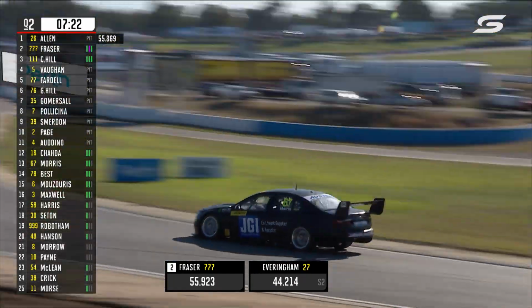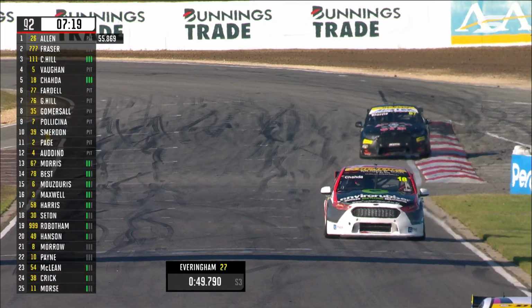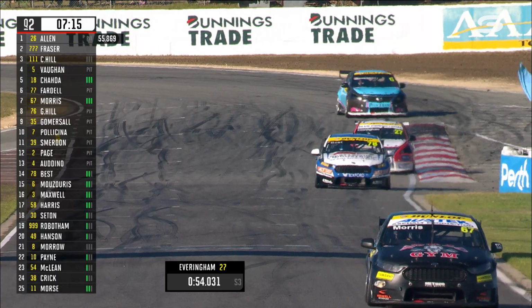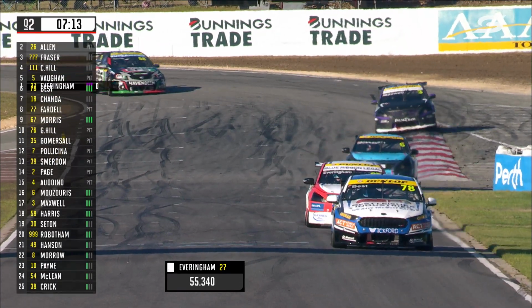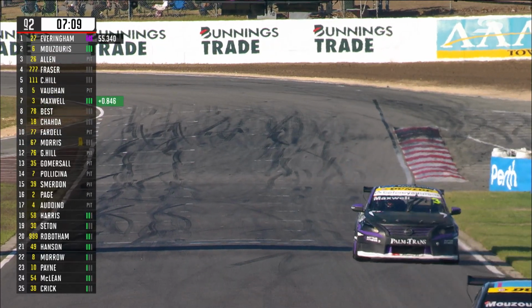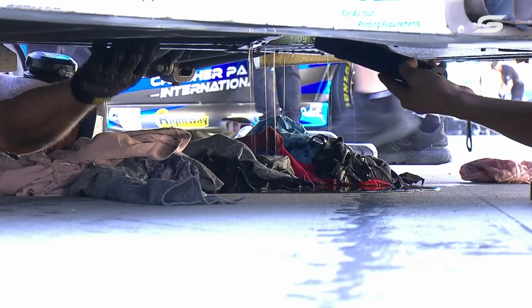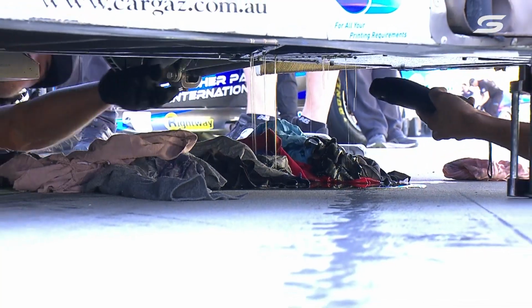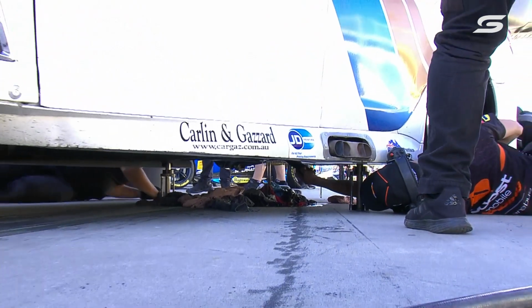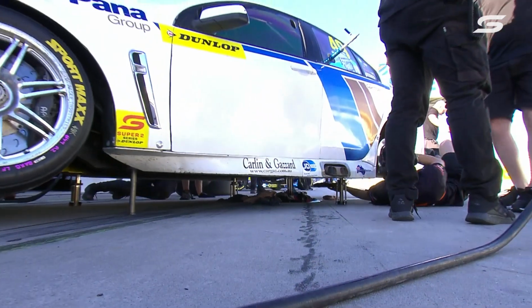So Fraser, the first representative lap time from our Dunlop Series competitors, a 55.92. Still not able to topple that time of Kai Allen's, but Tyler Everingham straight to the top of 55.3. That's an impressive lap time. Oh, this is big. Who's this? If we wait a moment. I think this is Jay Hansen's car. Oh, well picked. Oh dear, that does look ugly.